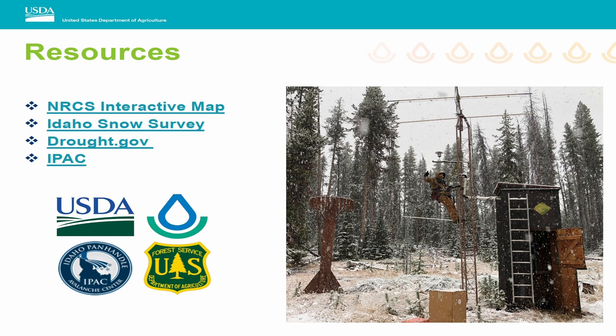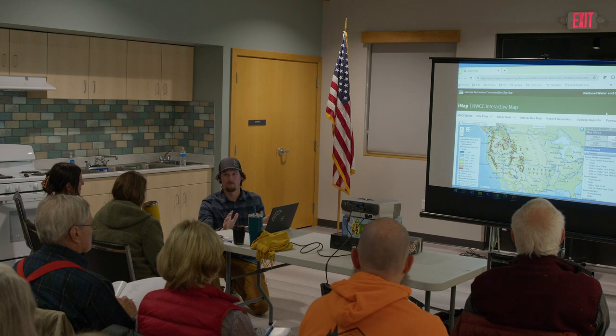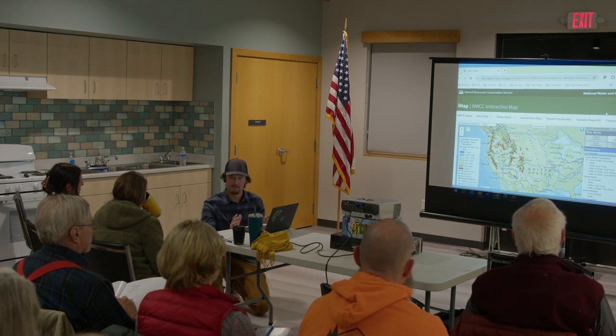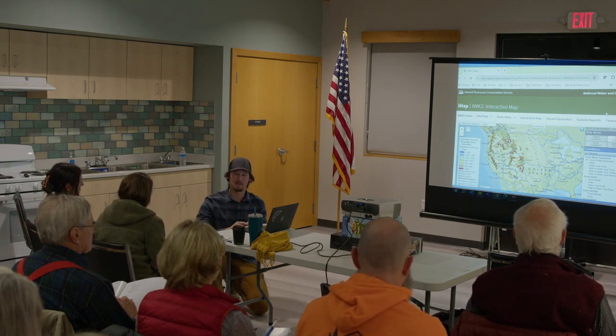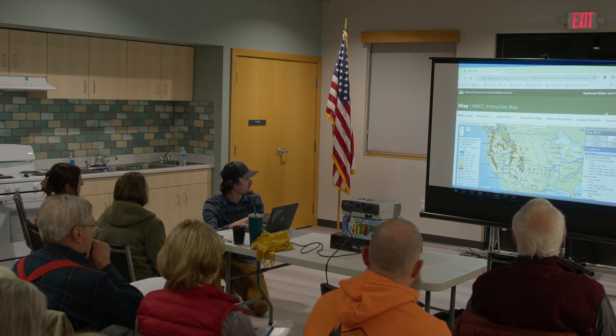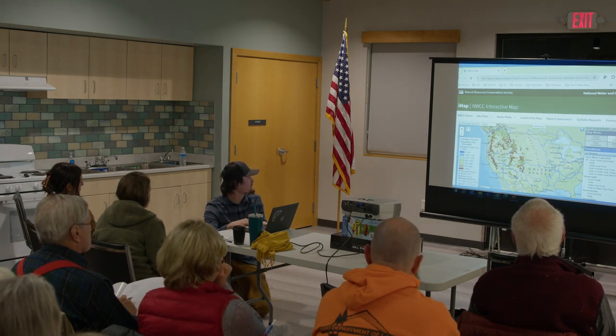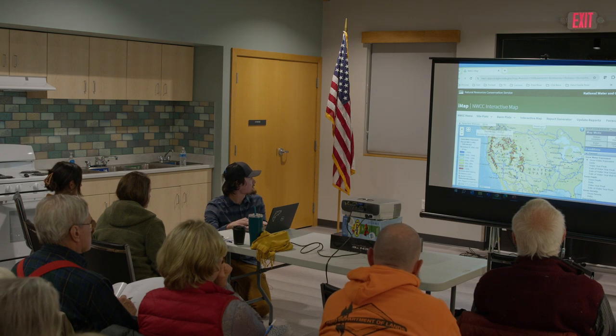So the interactive map is probably the first thing that I'll show you. All right, so here's an example of the interactive map. This is such a powerful tool. There are so many things you can do with this, and it might be overwhelming at first, but I encourage everybody just to go tinker around with it because it is pretty simple once you actually start playing with it a bit. So this is showing snow water equivalent as a percent of median across the West, and all of these points are SNOTEL sites.